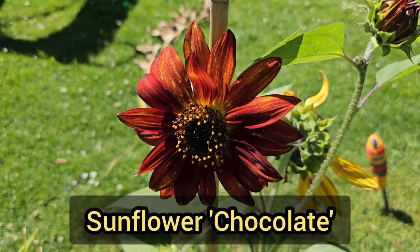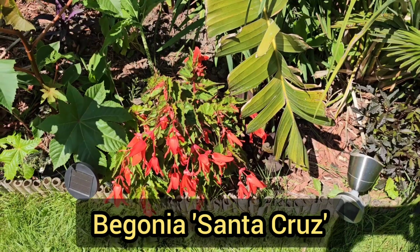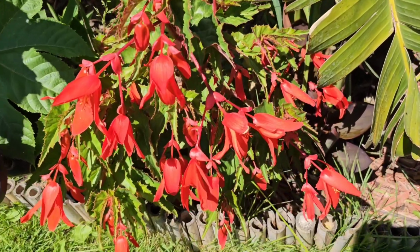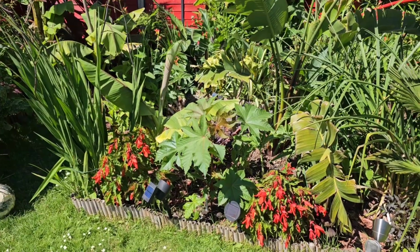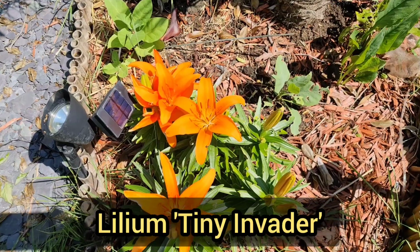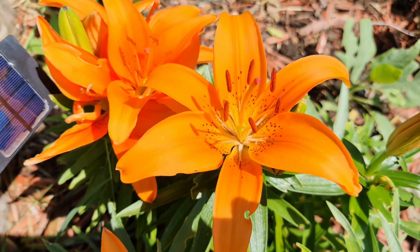This chocolate sunflower looks stunning. But this variety lost its label, so I'm not sure what it was. These begonias are now flowering at the front of one of my beds, which gives much needed colour. However, earlier this week it was quite a different story, because it seemed that everything that was flowering was in shades of orange or yellow, or both.